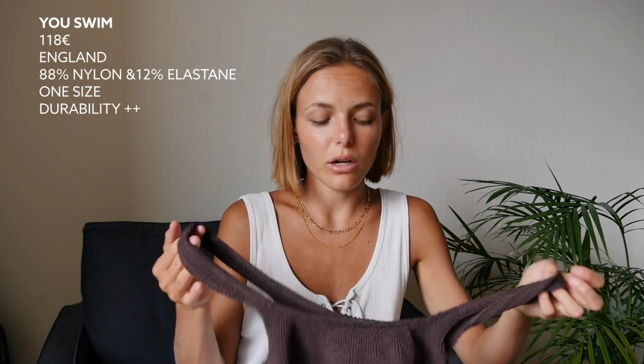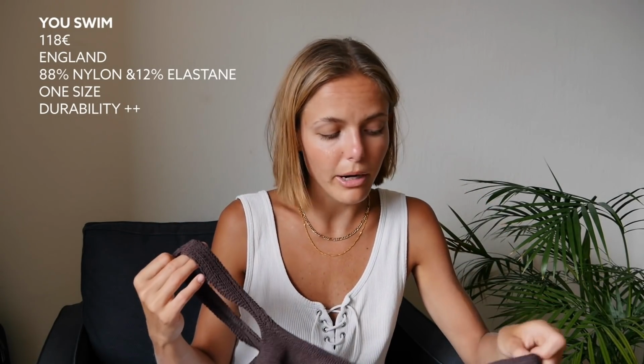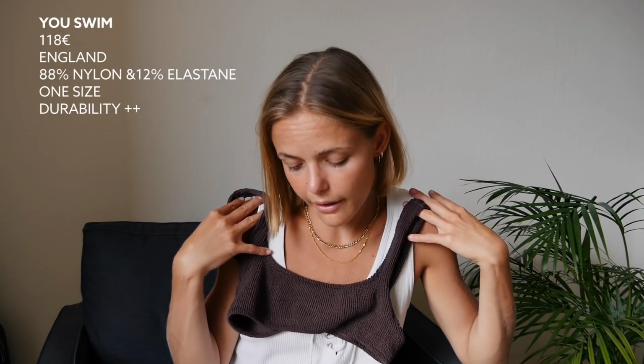But overall, I'm really happy, and I would definitely get other swimsuits from this brand or in a similar fabric, because I think it's very pretty and comfortable. It's quite thick. Also, you have to know, it will dry slower than other regular swimsuits because there's a lot more fabric. So it's a little bit thicker, which is great, but it also dries slower. So just so that you guys know.